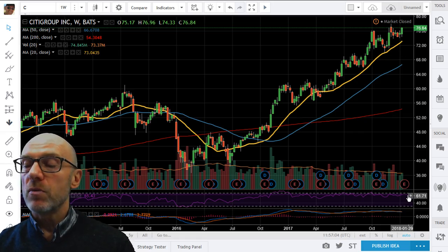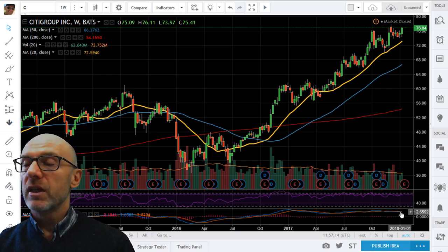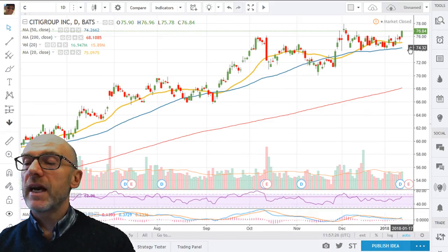Good solid momentum. RSI 65.43. MACD just starting to roll down. High levels though, so don't be concerned by that. If we do continue up this week, next week, they will turn back upwards. And looking at the daily, again you can see we've broken the recent trading range with today's pre-market move.